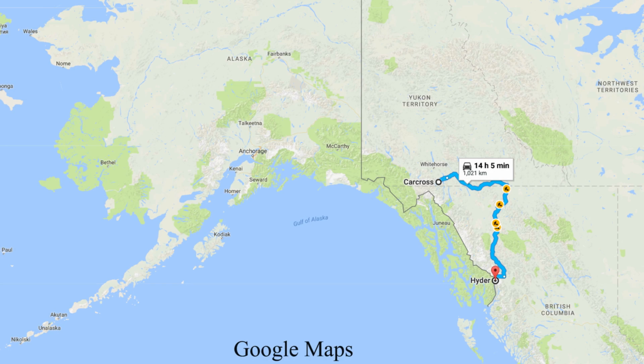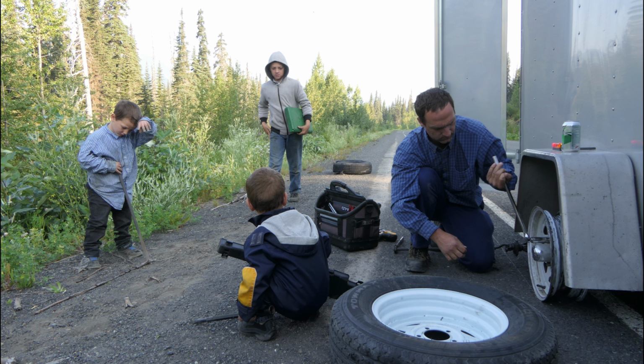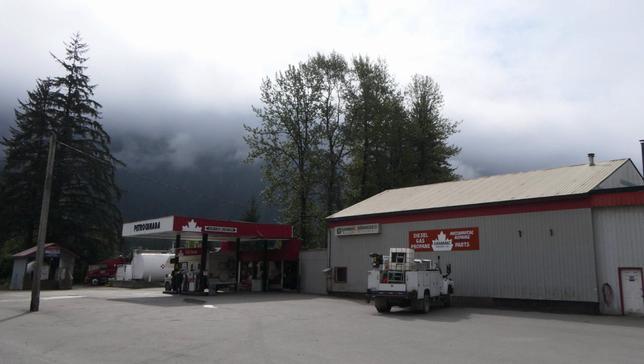Leaving Carcross, we now have a 600-mile drive to our last destination in Alaska, the small town of Hyder. We had a flat tire along this road, and so we stopped at this small shop in Stewart, Canada, for a new spare. They had everything we needed, and before we left, I asked them if they had any drinking water that we could have.